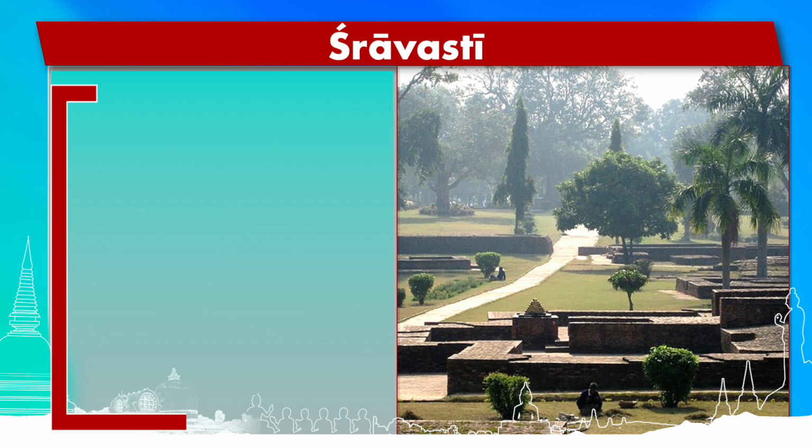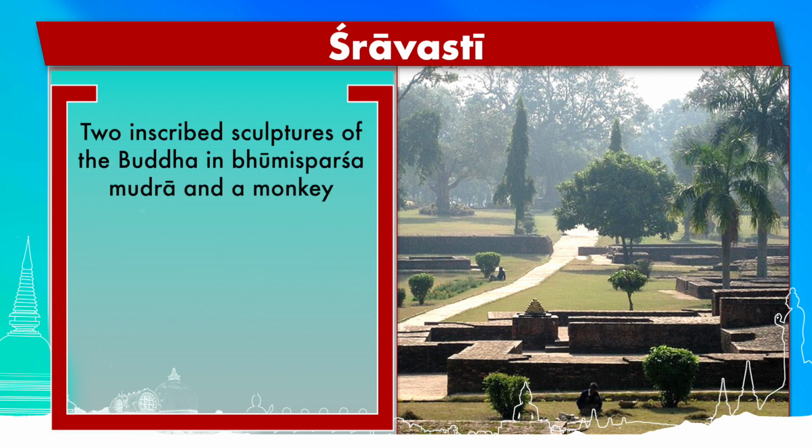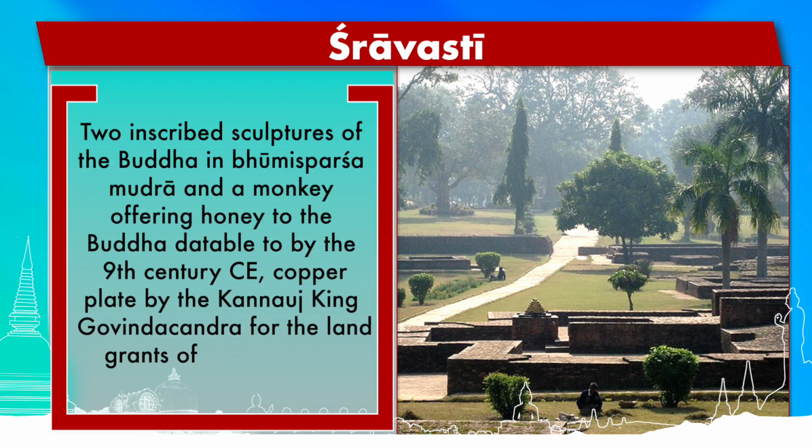The Vihar structure embedded the clay sealing of the Buddha in Dharma Chakra mudra and a Brahmi inscription of the Gupta period. It also yielded 2 inscribed sculptures of Buddha in Bhumisparsha mudra and a monkey offering honey to Buddha, datable to the 9th century CE. The significant discovery of the excavations was a copper plate inscription issued by the Kannauj king Govinda Chandra for the land grants of the monks of Shravasti.